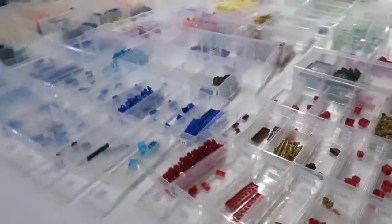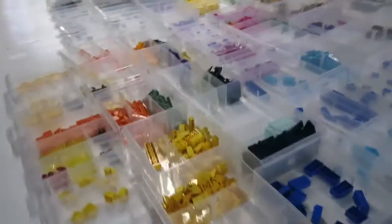I already got these plates put away. So now I have to put an ad in the paper and see if I can get an hour's worth of work times 8 people. And we'll get this done.